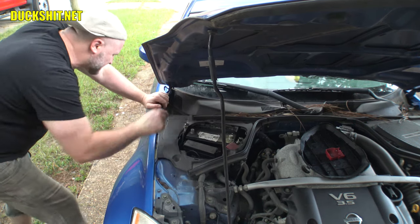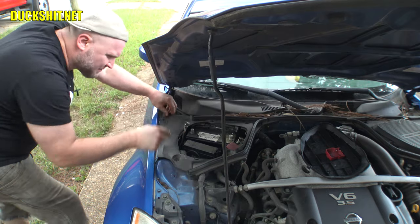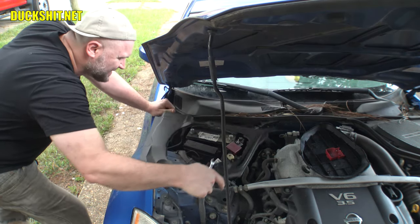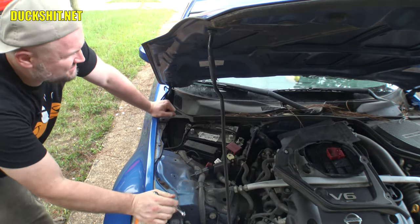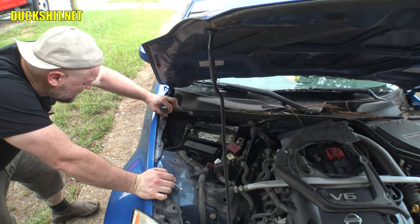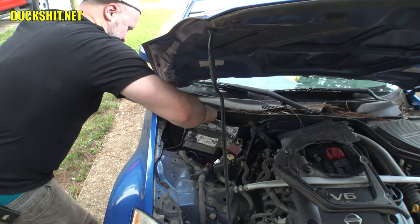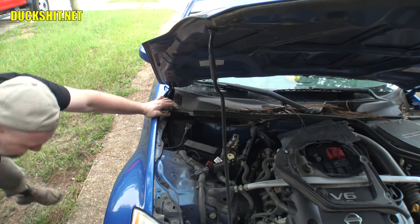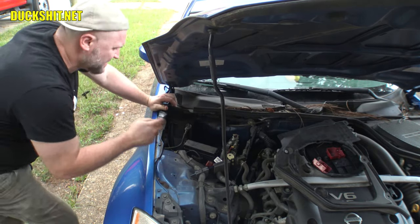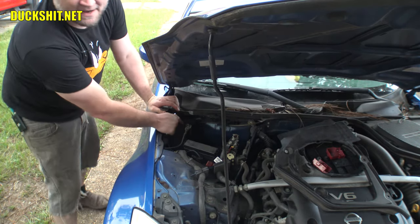Okay, and then these little covers pop out with a bunch of these little plastic buttons. Some of mine are missing because the guy who changed my windshield out lost them. We're gonna get up under here, move this battery. Okay, now that we're under here behind the battery, there's a black plastic box that lives over here.